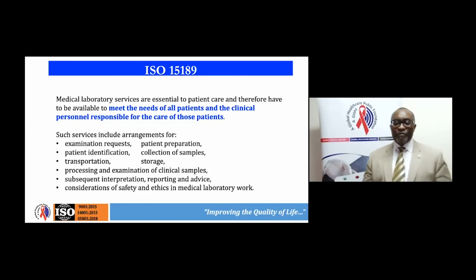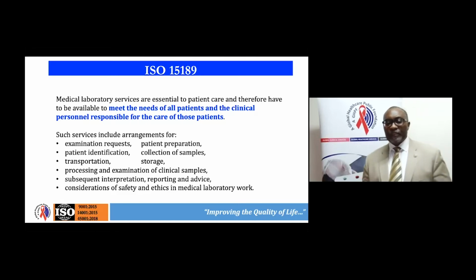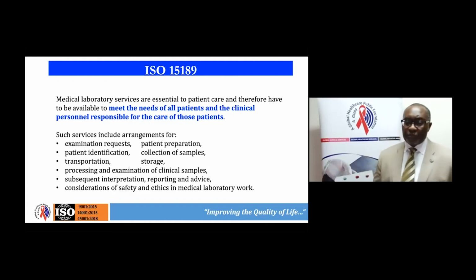Because from the very second that the patient shows up to the doctor's office, it talks about examination request, what tests are going to be asked for, preparing the patient for collection of the sample, and patient identification. Ensuring that you have the right patient with you is very crucial in ensuring that you get the right results and the right treatment for the patient. Collection of the sample is key. What kind of sample are you going to be collecting? What are the collection tubes, or what are the collection devices that you will need?